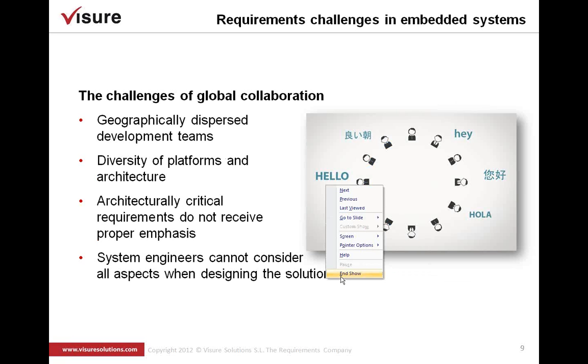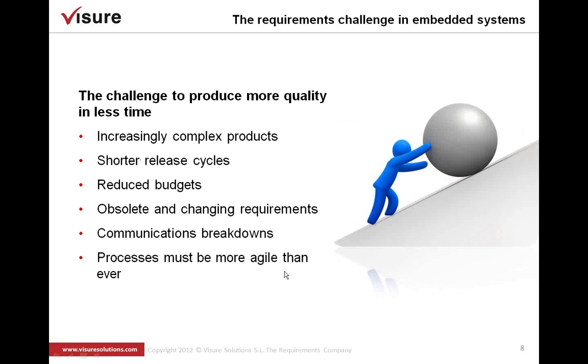The challenge is to produce more quality in less time, which is the goal everyone has, but it's very hard to do because of some of these challenges that we mentioned before. And we have to learn how to be more agile. Now, when I say agile, I don't mean necessarily agile the methodology, but just agile in our processes.